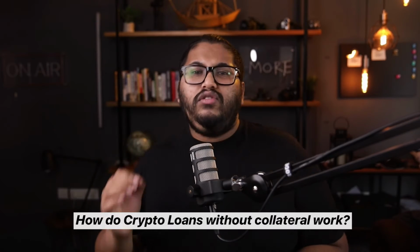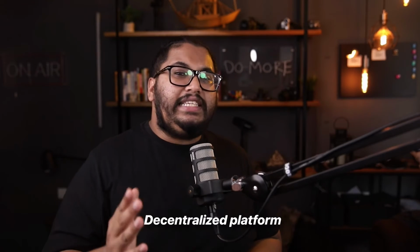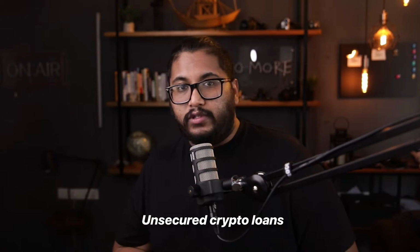Alright, how do crypto loans without collaterals work? Another option is to go through a decentralized platform for crypto lending. Crypto loans without collateral are also known as unsecured crypto loans. The borrower can have short-term liquidity and pay back the loan amount in cryptocurrency or fiat currency. Here, the idea is to borrow the loan directly from a lender by keeping cryptocurrency as collateral instead of staking other assets like properties or gold.